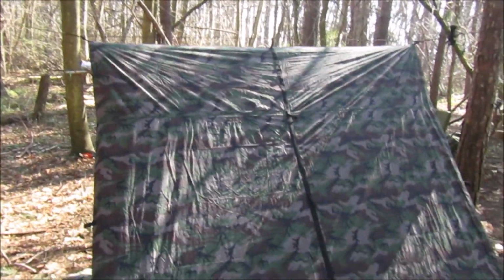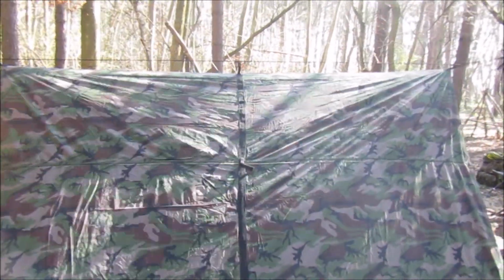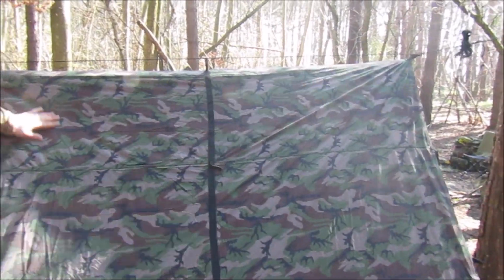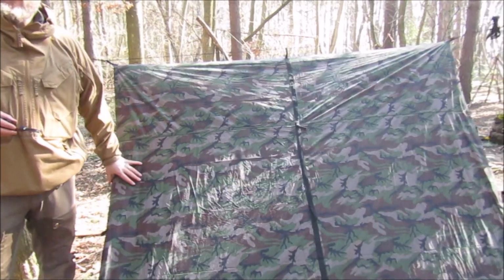Yeah. So yeah, give it a go. We use it. I think I like the woodland camo pattern. Yeah, I always like the camo. I seem to be using this pattern quite a lot on a lot of things I've got.